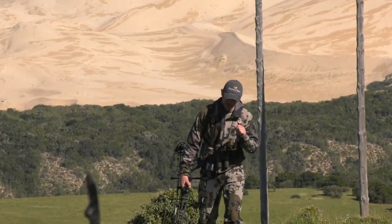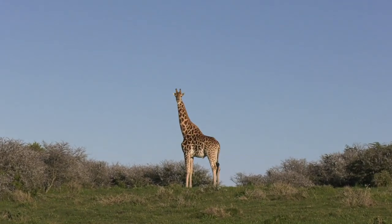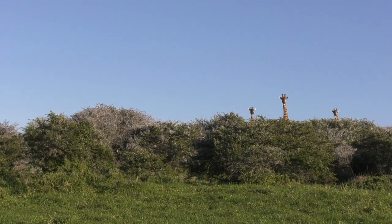Okay, y'all, we're done for today. So I think that was like our fifth or sixth stalk on the morning, and it has been incredible. I cannot believe how many animals we have seen. We literally walked up on these giant giraffes. We saw that baby giraffe. That was really sad, but it's just incredibly wild out here, and we have so many opportunities.